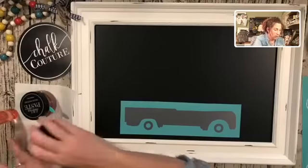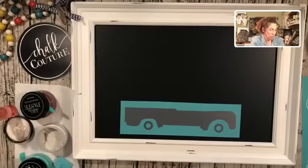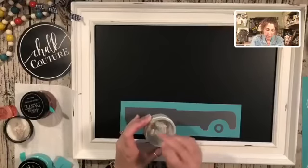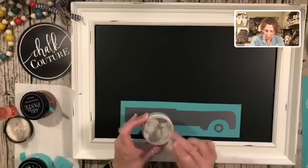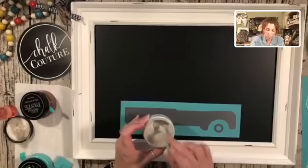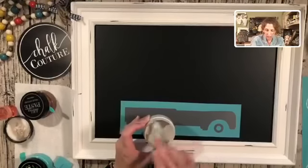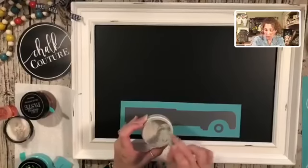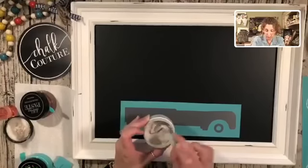So I'm going to use the colors of Fresh Linen, which is kind of like a light gray. To me that's a light gray. I'm going to use our Couture Teal, and then I'm going to use some bark to kind of make rust marks. So I'm hoping it's going to work. If not, we'll just wash it off and redo it, right?